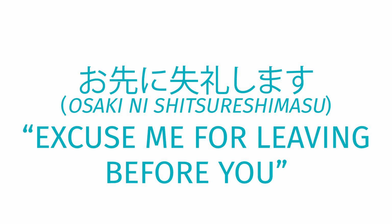Osaki ni shitsureshimasu. Osaki ni shitsureshimasu means excuse me for leaving before you. This is what you say when you're leaving the office. If you're leaving before other people, even if the work is already done, you'll say osaki ni shitsureshimasu to say I'm sorry for leaving before you and leaving you to finish the work. No matter if you finished the job already, you have nothing left to do, if anyone is still at work, this is just the polite phrase to say. And if you're talking to a coworker, you can follow it up with じゃあね or またね or また明日 to kind of make it more casual when you're talking to them.